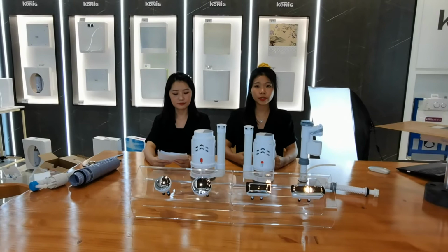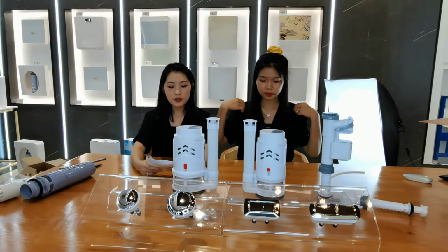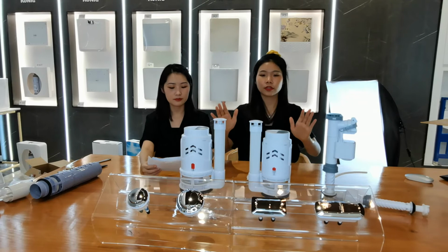Tony Sanitary Wear Canton Show. And this is Kate again. Yes, I'm Stinch. Konig provides you surprises as always. So you can see we have many flush mechanisms. Yes, it is so many.